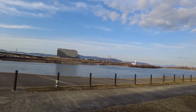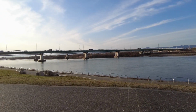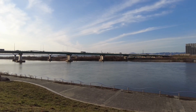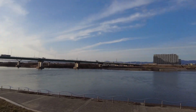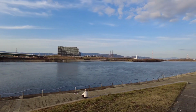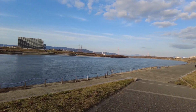Let's see. There it is, a very busy bridge. There aren't many bridges that cross the Yodogawa between Osaka and Kyoto, so if you don't cross here, you gotta keep going several miles that way, or several miles that way. This is definitely the most convenient bridge. See the mountains in the distance.